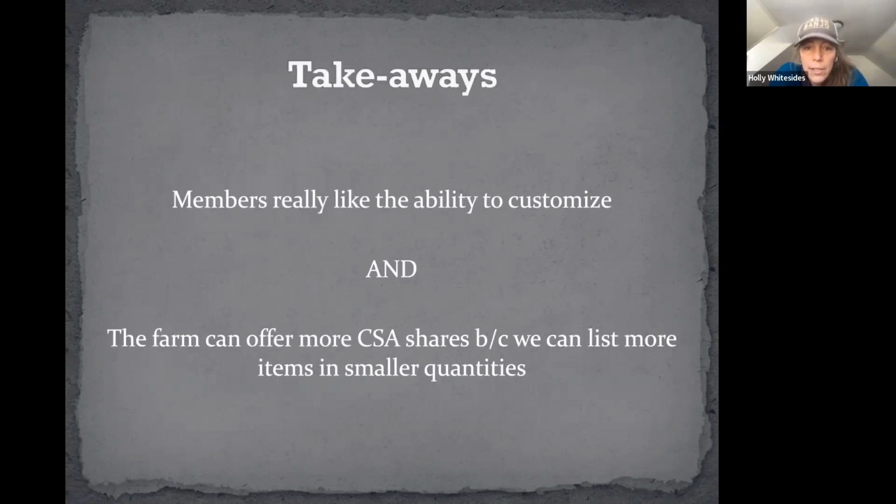But the takeaway for us time and time again is people say, I love to be able to customize. I love to be able to swap. I love to be able to put my share on hold. I think that's great. And like I mentioned before, we can offer more CSA shares because we can list more items in smaller quantities. So the takeaway is we're doing it. Do we love it? Not really, but the takeaway is we're staying with it. So that's where we're at.